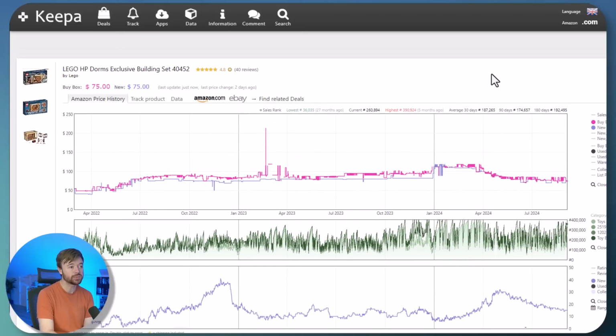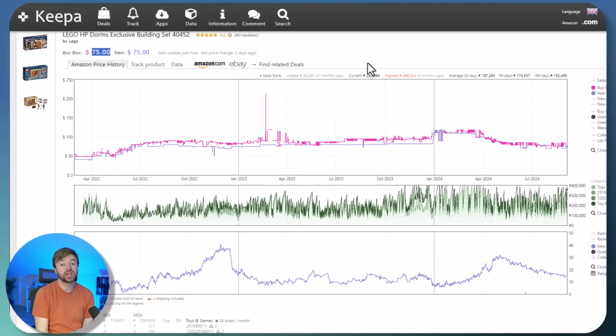So this one has been phenomenally valued on Amazon. Very, very high value. But right now it has come back down to around 75. Could that bounce back up again, especially this Q4? Absolutely it could. But even at the $75 price, once again here we are seeing an example of a set that you got for free for buying Lego Harry Potter sets, and now you can sell for 75 bucks.